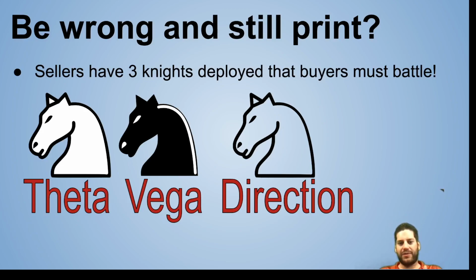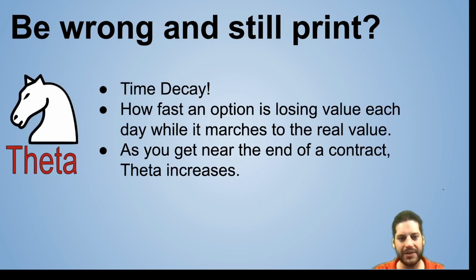And when I'm looking at this, I see it as, I'm a king and I'm sending out my armies to go do battle against the buyer. And I have 3 really well-trained knights that are out there that the buyer has to beat in order to win this contract. And 2 of them are Theta and Vega. And the third one, I guess I'm just going to call it Direction. There might actually be a real name for it, but we're going to see what all 3 of these guys do.